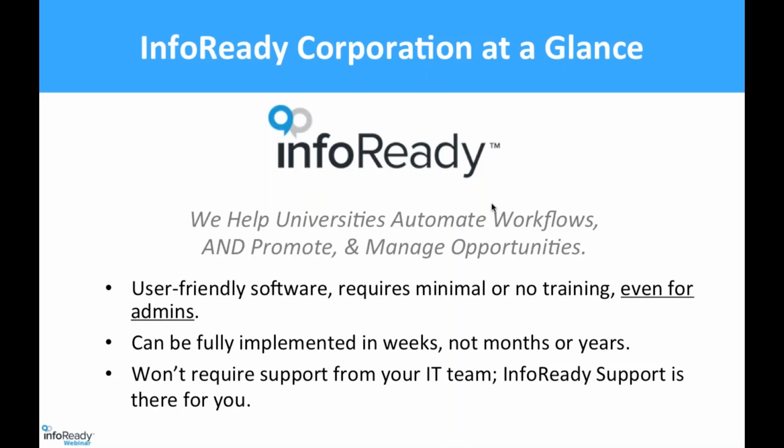So we started to talk about what InfoReady, the corporation, does. And our beliefs are that software that we produce and help the university automate their workflows with should be easy to use, it should be easy to implement, and easy to manage.